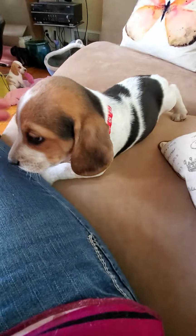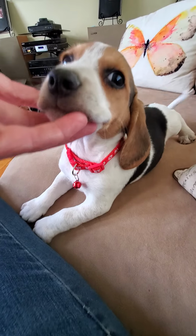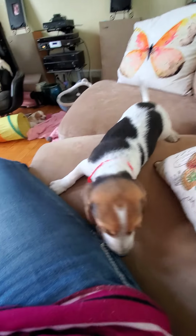So he's not a traditional blue tick. He is technically described as tricolor with ticking. Okay, so that's what this baby boy is. And he is just super, super handsome.